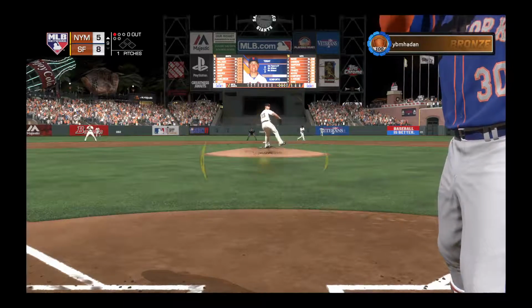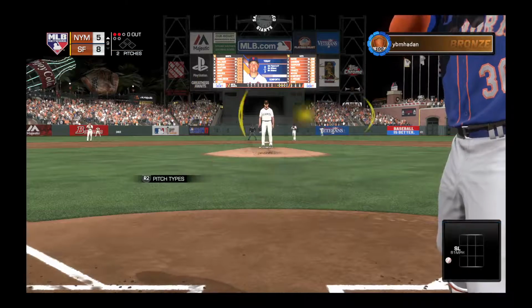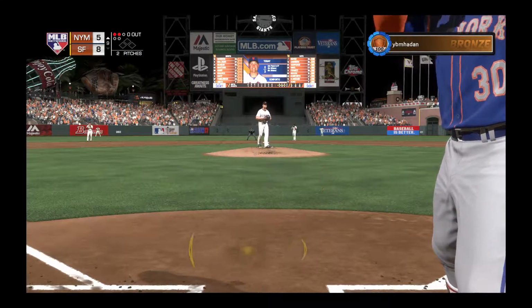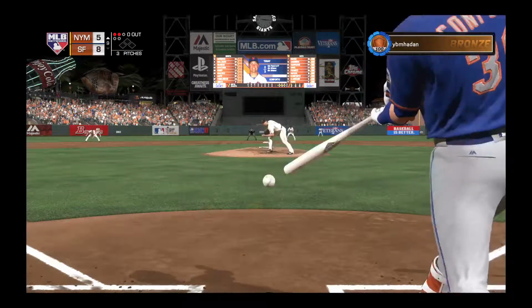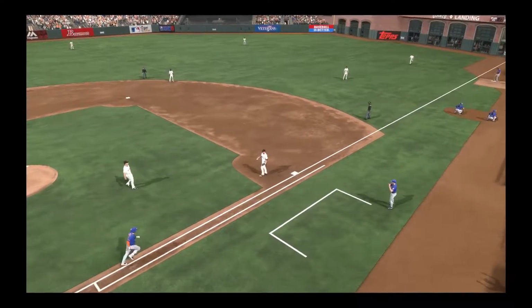The windup and the 1-0 pitch. Looked like a slider perhaps, but it missed badly, and it's 2-0. From the windup, the 2-0 pitch. Hit hard on the ground at first, and he'll take it to the bag himself for the out.